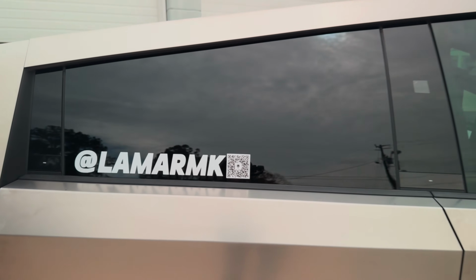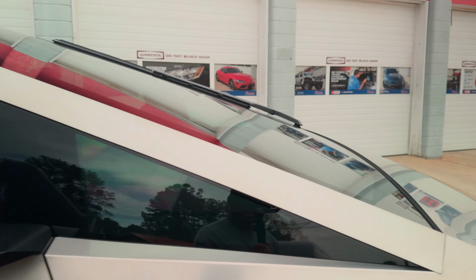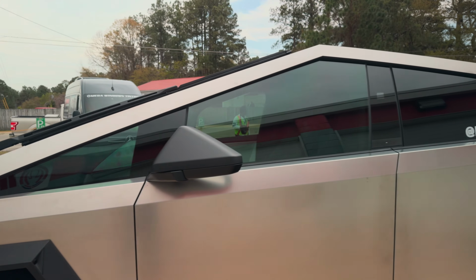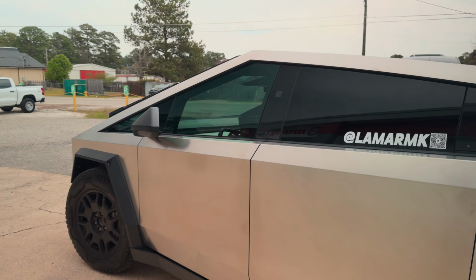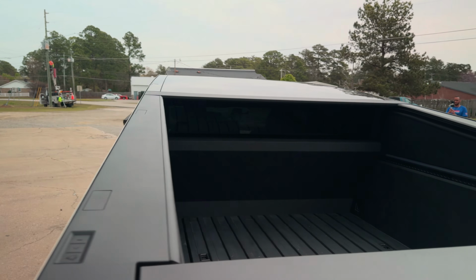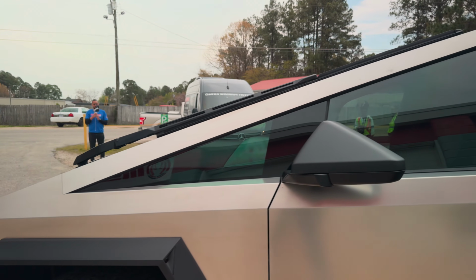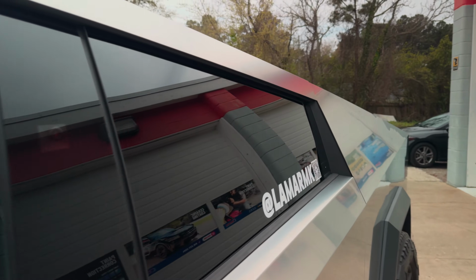See, it's pretty dark in the back. And I got the legal tint on the front. Just look at that. Here you can see the back glass, so it matches the rear windows. Wow, these guys are super professional and super quick at what they do. I said, how did you do that? He said, a whole lot of practice. And trust me, I believe him.